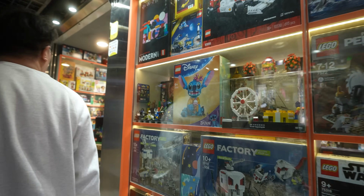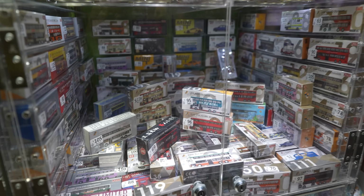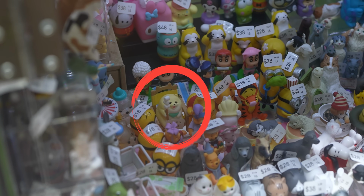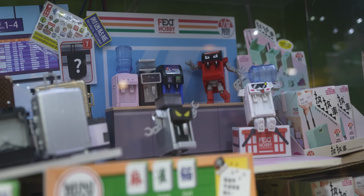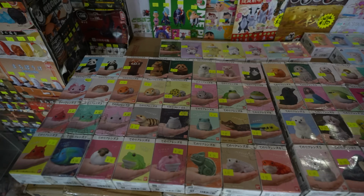And I found... You could collect all of the Hong Kong vehicles, all the different buses, the taxis, everything. Yeah, but the real reason you were here was for Fat Gizmo. Yeah, what drew me over to this area was a little Pomeranian looking thing that I saw. I like the little 7-Eleven machines that turn into robots. These realistic miniature cats. What is this?